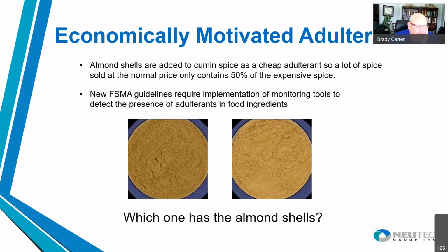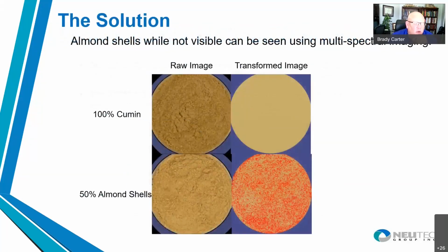So looking at these two products, the question is which one of these contains almond shells? Trying to do that just based on these images is very difficult to determine, does one have almond shells in it, or which one does not. So the solution here is to use imaging. This is called multispectral imaging. It's a very specific type of imaging where images are taken at various wavelengths covering UV to near infrared, so beyond just the visible, and it can be taught through the spectral response to detect the difference between cumin and almond shells, or anything else that's different.